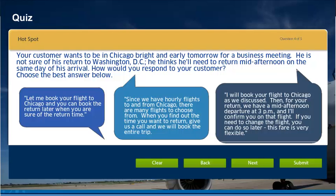A. Let me book your flight to Chicago, and you can book the return later when you are sure of the return time. B. Since we have hourly flights to and from Chicago, there are many flights to choose from. When you find out the time you want to return, give us a call, and we will book the entire trip. C. I will book your flight to Chicago, as we discussed. Then, for your return, we have a mid-afternoon departure at 3 p.m., and I'll confirm you on that flight. If you need to change the flight, you can do so later. This fare is very flexible.